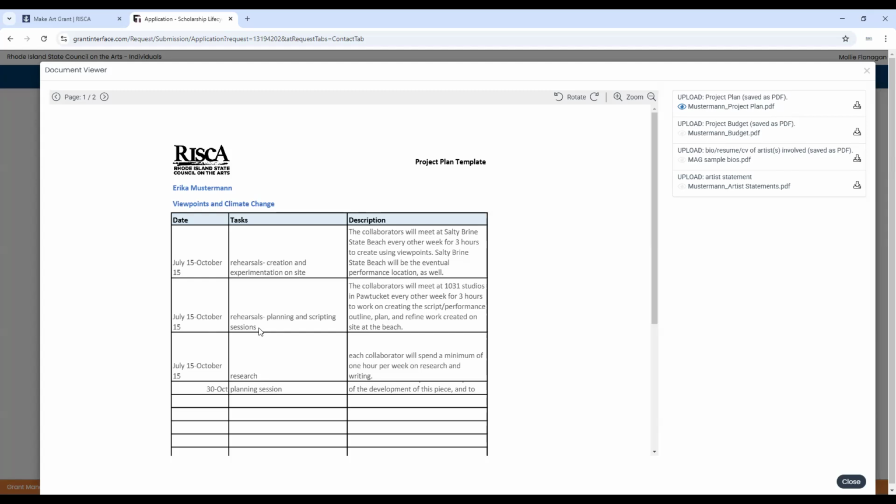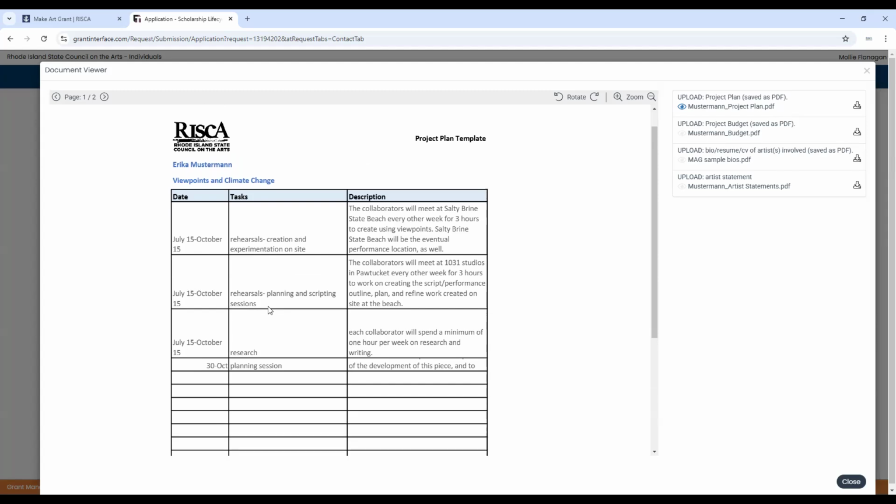It shows that we're going to alternate between creation in the site-specific space and then working in a more formal dance space, creating the script and the performance outline and refining work created on the beach. This also identifies where we are meeting and how long we are meeting for each of those times. And you'll see when we get to the Community Engaged Project Grant, you could have each of those rehearsals scheduled out and what you're going to do at those rehearsals if you know. If you don't, something like this is fine.